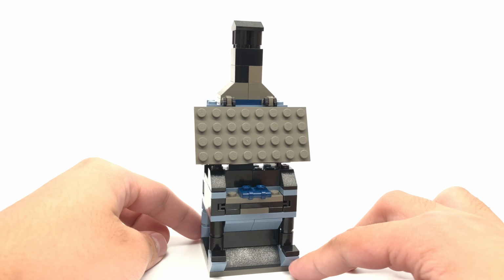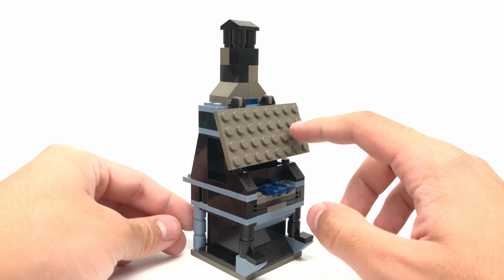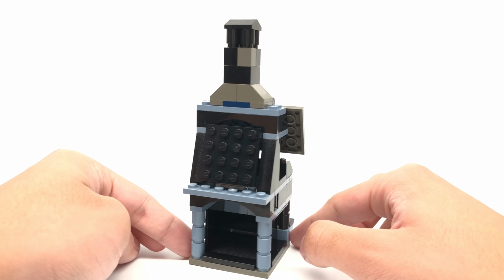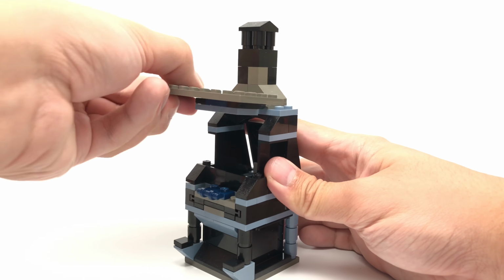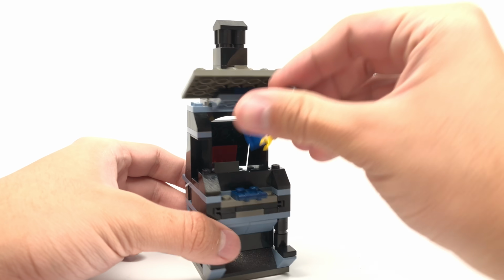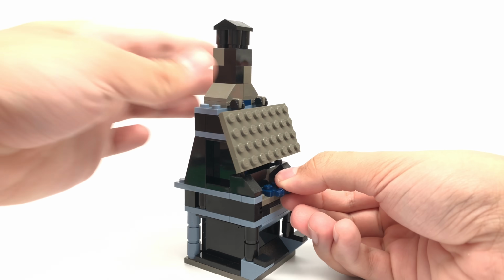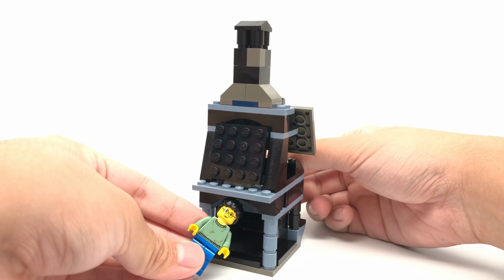So here's the Flue Network chimney system, and if you open up this panel right here, there's a little secret. On the outside, it just looks like another addition to Bergen & Burke's, but once you lift up that panel, you can put a minifigure in there, close the panel, pull this lever right here, and the minifigure appears from the bottom. That's actually a really nice play feature.